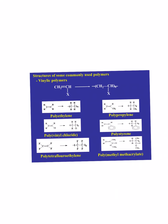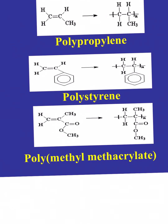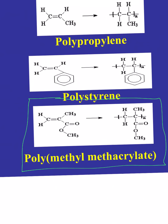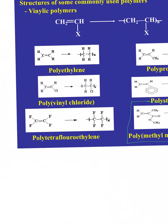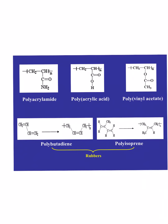And this is just showing you some structures of commonly used polymers, most of which you've seen before. Not too much to talk about here, except for this one at the bottom, polymethyl methacrylate. You have not seen this previously, and you'll become familiar with it as time goes by. You can see it's got this odd side group that makes it polymethyl methacrylate. The only other thing to mention is that there's a spelling error here. It's not fluoroethylene, it's tetrafluoroethylene. So don't make that mistake. We don't have that one on a test yet, but it is a common spelling mistake. And then other side groups that we'll be concerned about: polyacrylamide, polyacrylic acid, polyvinyl acetate. All these things should at some point become familiar to you.